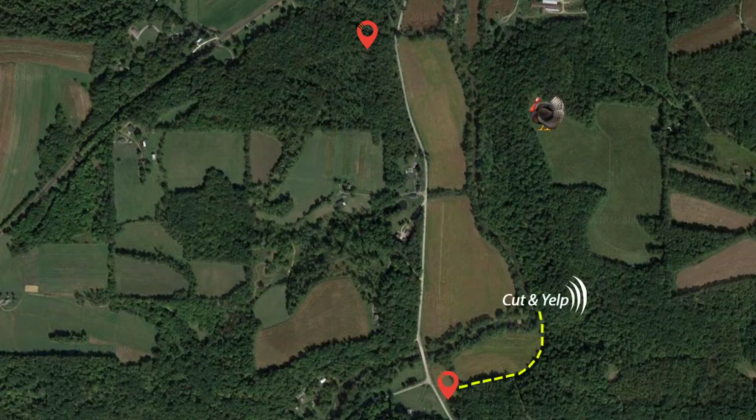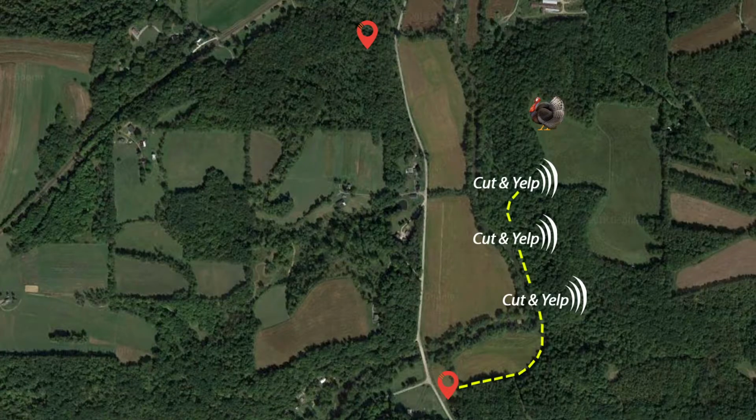So Corey let out the first set of calls here. We didn't figure he would respond just because of how far we were, but we wanted to kind of call every 50 yards or so until we got in what we call his bubble, or kind of broke that area where he can finally hear us.